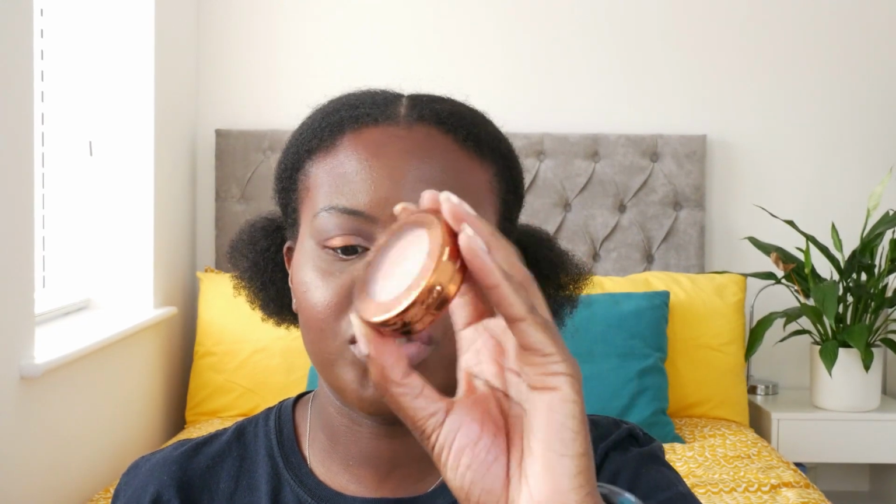And a lot of people, I think, complain because they're like, oh, as a highlighter it's rubbish, but it's called a lowlighter, it isn't called a highlighter. I'm also more interested in complexion, for example.